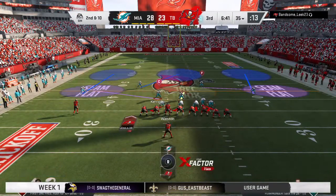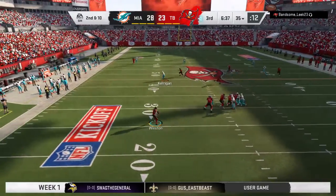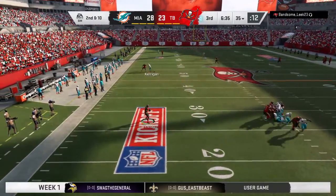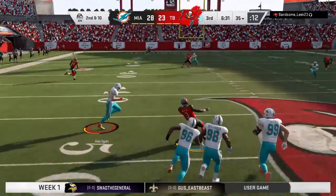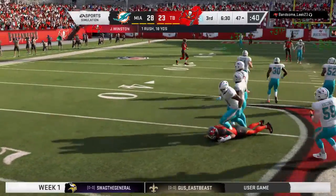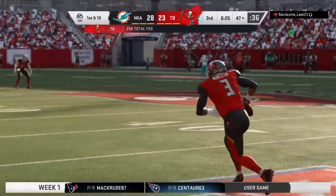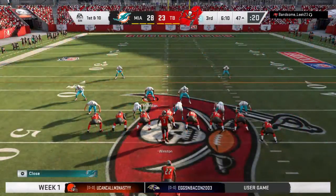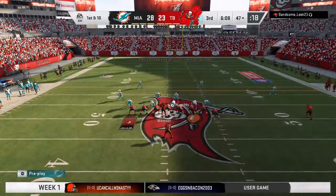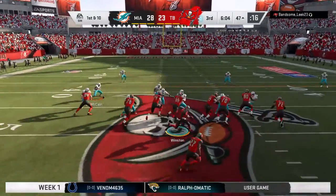Looking to throw on 2nd down. Winston. Forced out to his left. Now he'll pull it down and avoids the contact by sliding. For a big guy, Jameis sure can move. Did a nice job there picking up the first down with his legs. So now 1st and 10 as they've crossed into Miami territory at the 47.